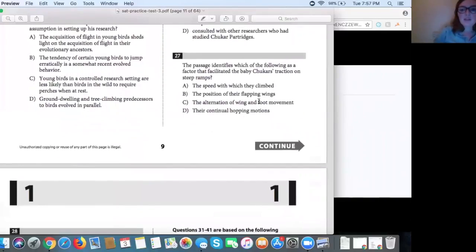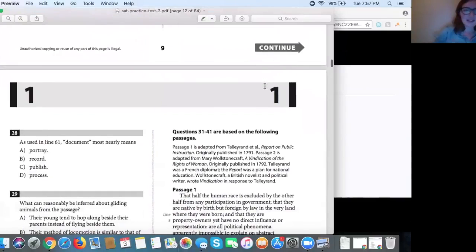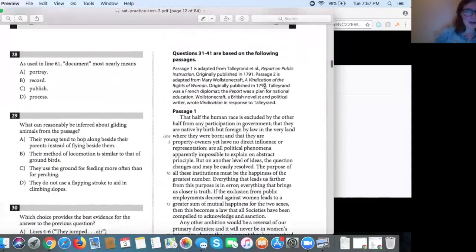The passage identifies which of the following is a factor that facilitated the baby chukar's, truly who knows how to say this bird's name, traction on steep ramps? The position of their wings. Yay, wing and foot together. Awesome. We've got a couple more.